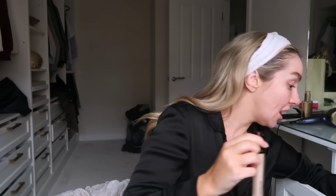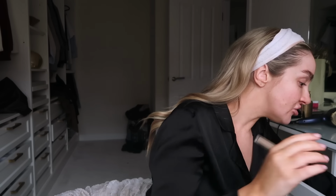What other concealer do I like? I do love the Born This Way one, but I feel like that isn't as creamy as this. This is so creamy, and I don't know what is in it, right? But I just feel like it covers, you know, how you can probably see I've got kind of veins here, like darkness, and it just covers that up so well.